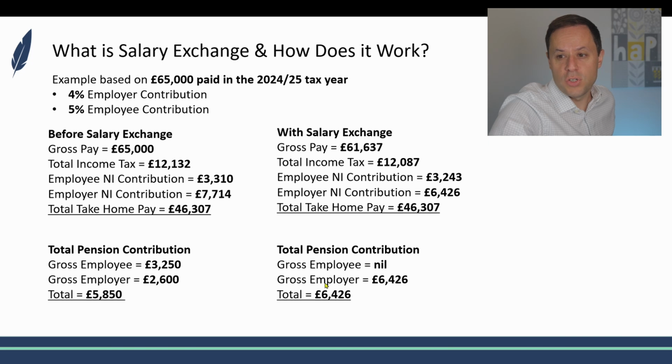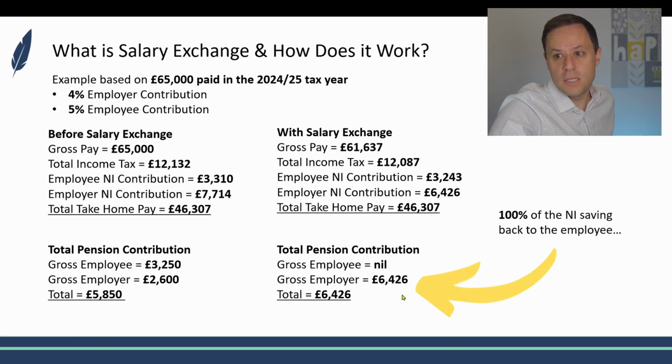And the gross employer pension contribution, again, with 100% of the NI saving going back into the pension contribution, would be £6,426, so significantly greater. Again, the higher rate taxpayer benefits significantly, and an additional rate taxpayer would benefit from this significantly, because they're not having to do any tax returns, and not having to do this via self-assessment, because effectively it's all wrapped up within the salary exchange arrangement. We're taking the money out as a gross amount and it's going straight into the pension, so therefore no income tax has been paid on it at all, so you're not having to get the tax relief back via the pension as you would under a pre-salary exchange arrangement.